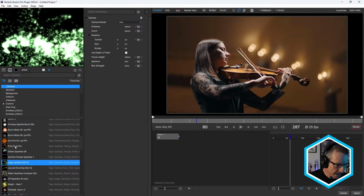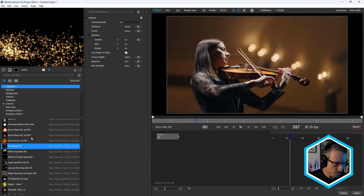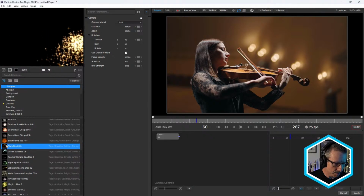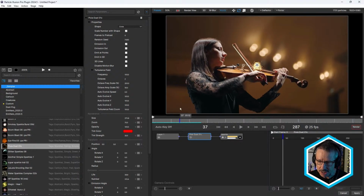Now I'm going to choose Pixie Dust because this is a great one to start with for what I want to do. I'm going to stop that now and I'm going to double click and add that onto my stage. So there's my emitter. Now in previous versions, I would have to click on the emitter and move it on the stage and set a keyframe and create my animation.